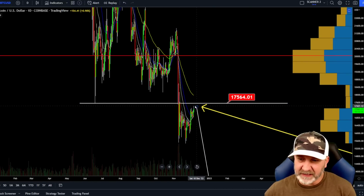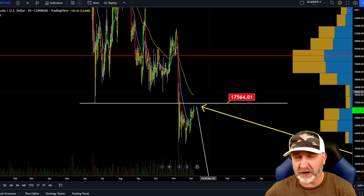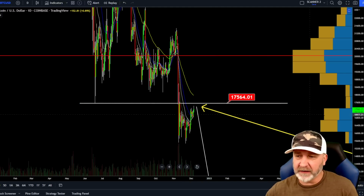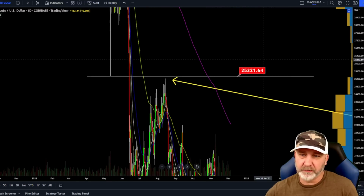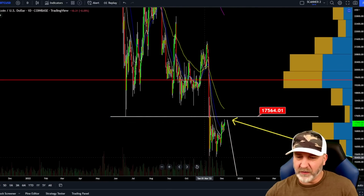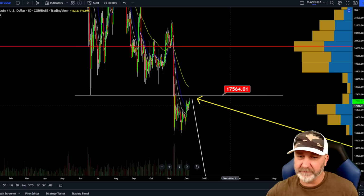17,565 area. If we break that, then our next level of resistance is 17,900. And then 18.4. We have a target at 18.4 to watch for. If this area is broken, right? It has to break this area. Just like this time, we did not break it. Came way back down. Did not break it. Came back down and always broke the low afterwards. So we've broken this low. Now our low down here is going to be somewhere around 15.5, right? As you guys know, I have a weekly target around 14.5.